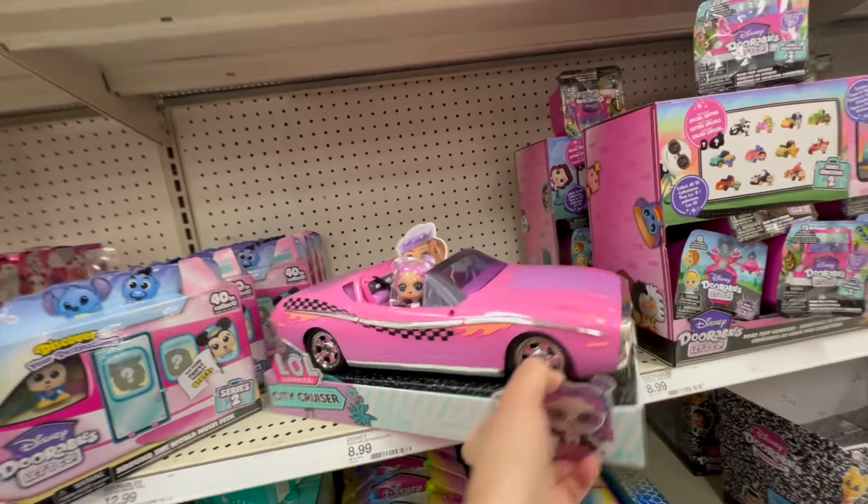Let's see how much this car is, because it does scale. That's interesting. All right, let's see. We have it right here. That's not a bad price, y'all. That's not a bad price. There's a lady over there, so we'll just set it over here. But oh, we got the Barbie car over here. Oh my goodness.